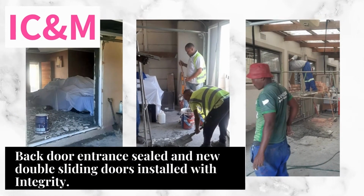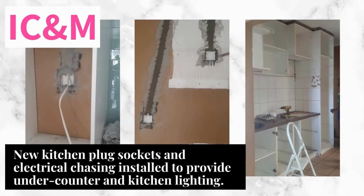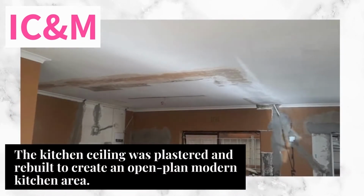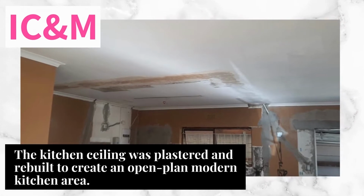Back door entrance sealed and new double sliding doors installed with integrity. New kitchen plug sockets and electrical chasing installed to provide under-counter and kitchen lighting. The kitchen ceiling was plastered and rebuilt to create an open-plan modern kitchen area.